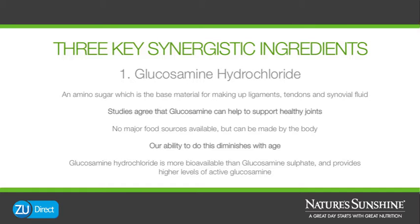There are numerous studies which agree that glucosamine can help support healthy joints, but unfortunately there are no large dietary sources of this nutrient, which makes it a really important daily supplement for everyone, but especially those who are at risk of joint stress. Now, our ability to naturally make glucosamine in the body declines with age. Again, this supports the need for supplementation in the aging populations.